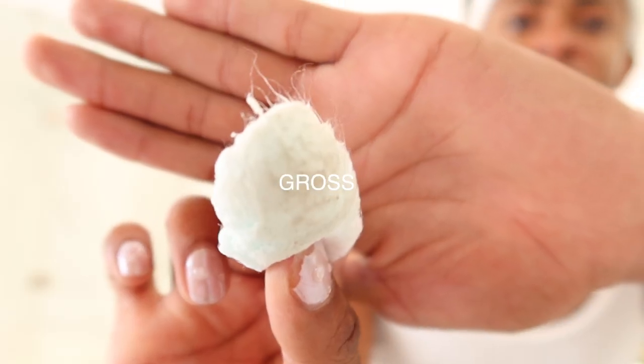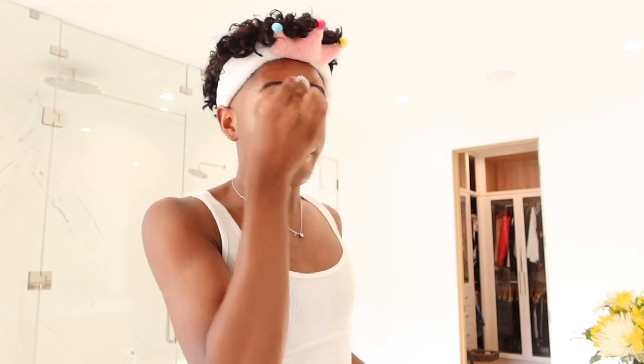Y'all, if you have a weak stomach, you might not wanna look at it. Let me get some extra. She did have a little dirt in there, but thank goodness we're doing our skincare together. You better be toning too.